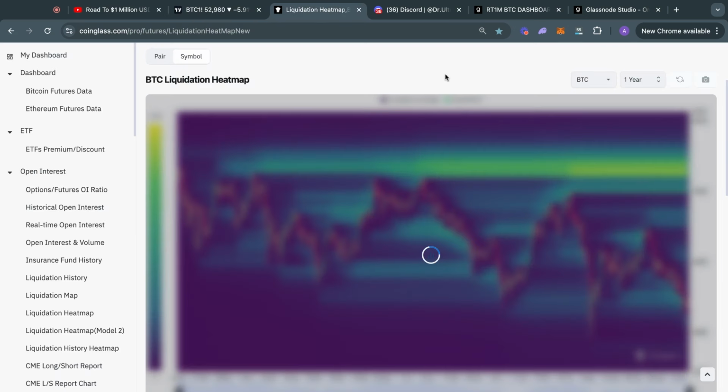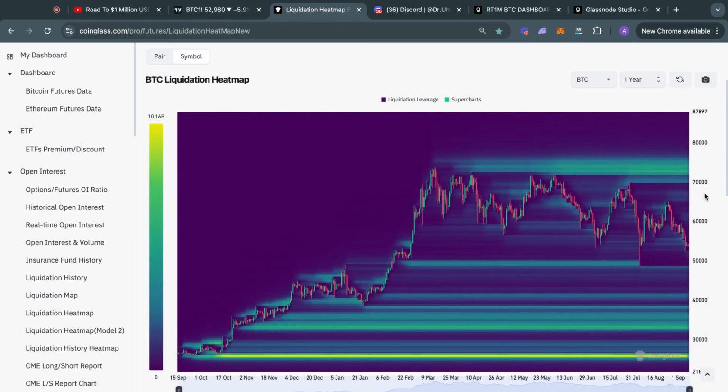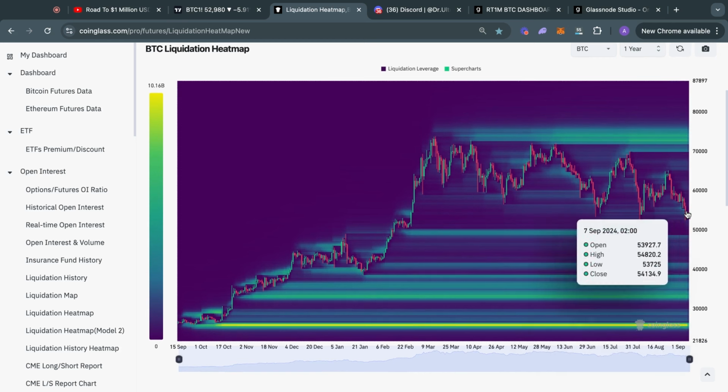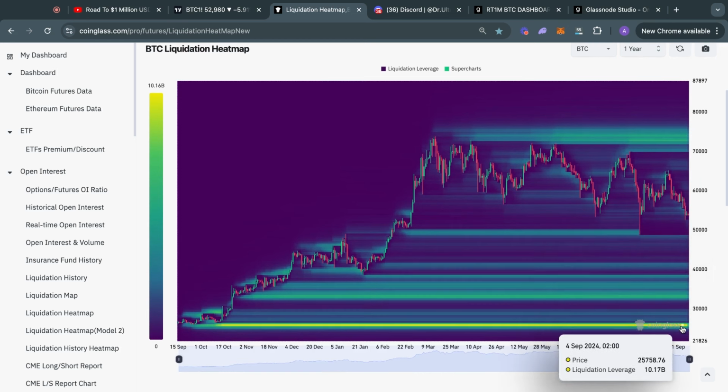Now, if we take a look towards the Bitcoin liquidation heat maps, and if we zoom out to the 1 year time frame for Bitcoin, so all of the price action of the last year, you can see that right here we have a lot of liquidity to the upside. However, I also hear people talking about this big level of liquidity right here at about 25,000 US dollars. Now, if you think Bitcoin is going to 25K, then be my guest and open a short position that you are going to hold until 25,000 US dollars for the Bitcoin price.